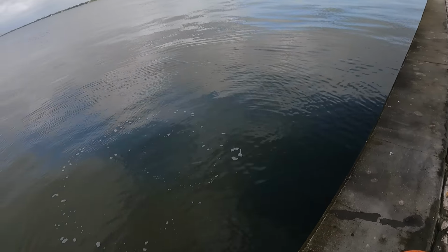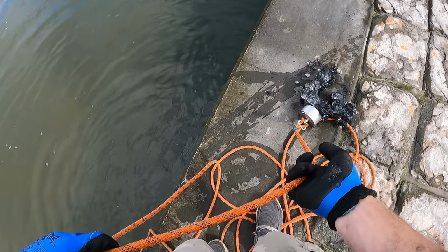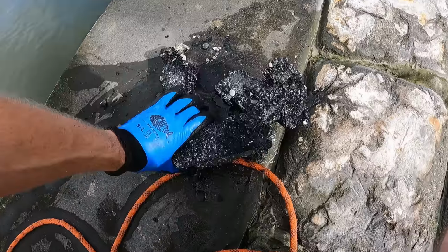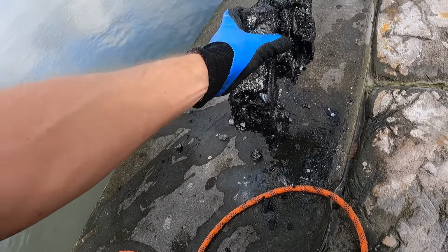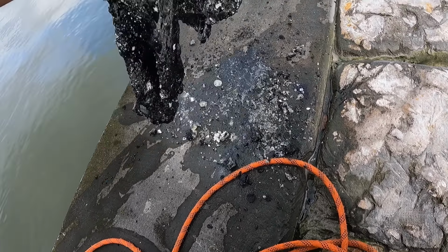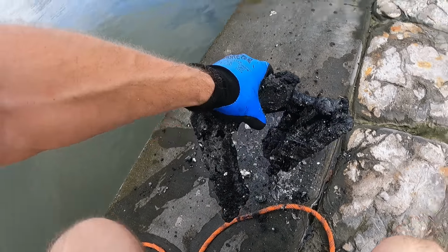Oops. See? Right in front of me. See what I'm talking about? Right in front of me. Ugh. God, that thing was buried down in there. That looks like a car part to me. Get off of there. Looks like where your brake pad might go. Not 100% sure because it's all gunked up. If I was a betting man, I'd say that's where your brake pads go. I'm sure one of you guys will let me know exactly what that puppy is. It's got some weight to it also.